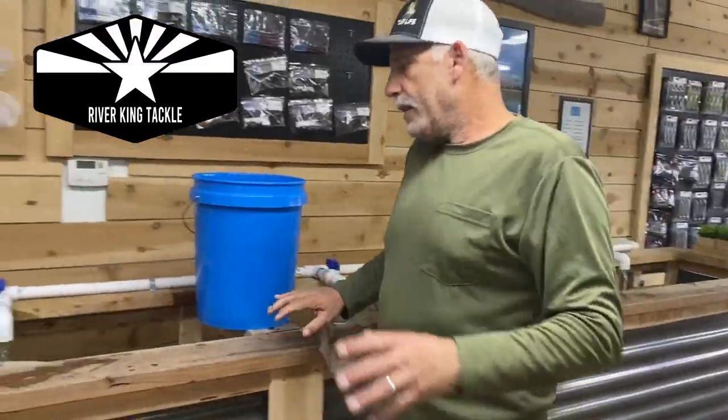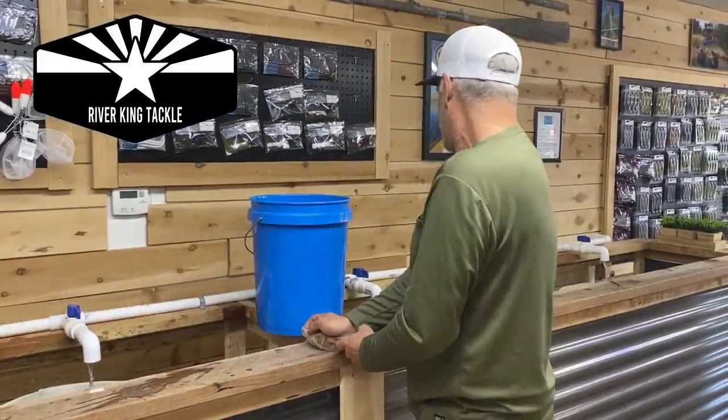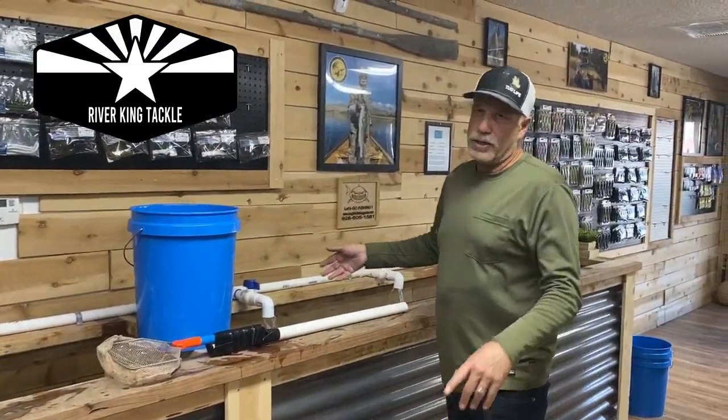So we've got small, medium, and XL on the black and salties. And then we've got large golden shiners, which are from 3.5 inches to 5.5 inches.